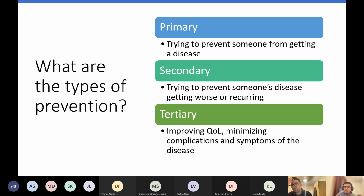Cool. So know the types of prevention, know the definitions. They could come up. It could be an OSCE station. It could be an SBA. It could be a one marker. But I think this is some of the easier public health stuff they could ask you about. Jake, anything to add about public health stuff in GP?